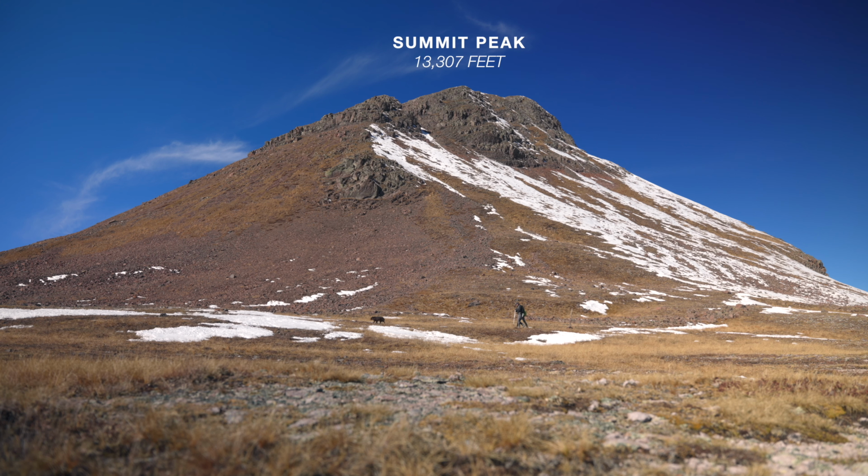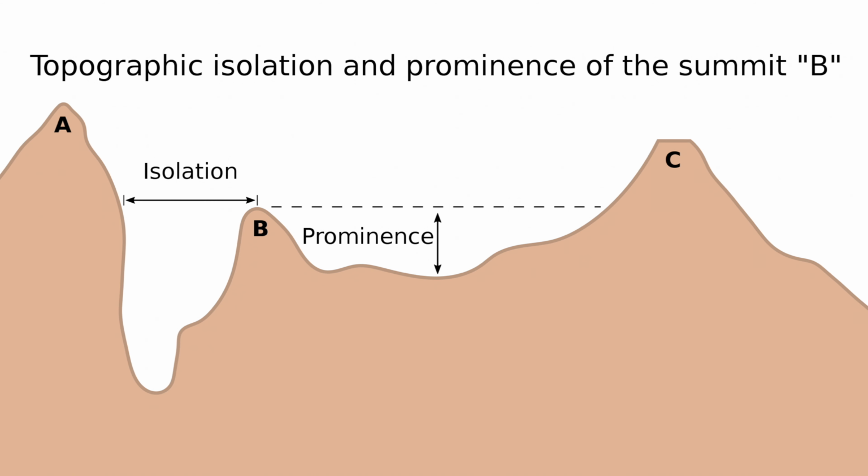Summit Peak is the highest peak in the South San Juan wilderness in Archuleta County. It beautifully stands at 13,307 feet. And it also happens to be 29th among Colorado's most prominent peaks, measuring at 2,737 feet. Prominence measures the height of a mountain relative to the lowest contour line encircling it, but containing no higher summit within it.